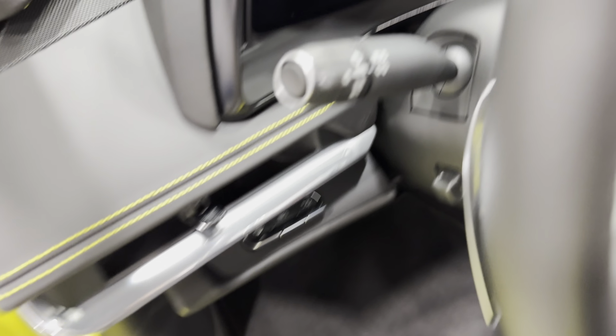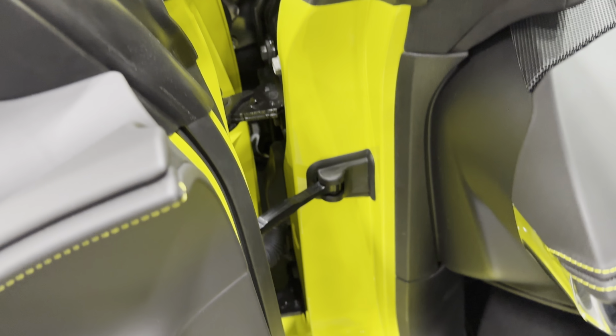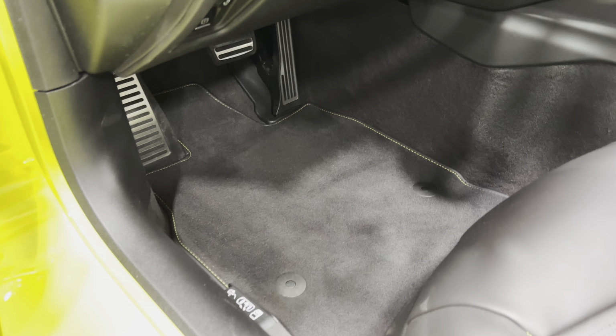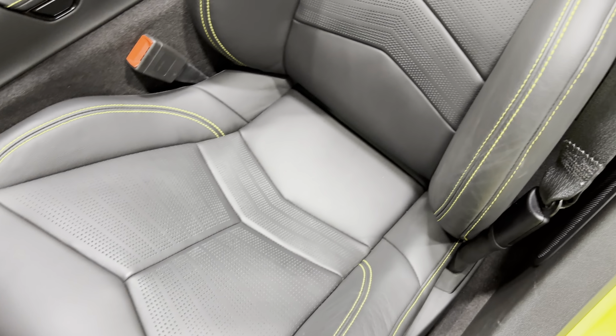Show you the dash on this side here. So that slot there is for your heads-up display. It does have heads-up. Here's your door jams, nice and tidy. Kick plate looks great. Nice and clean throughout. Show you the pedals, your carpet floor mat, your 8-way power seats, so power bolster and lumbar. We'll scan the condition on this side.